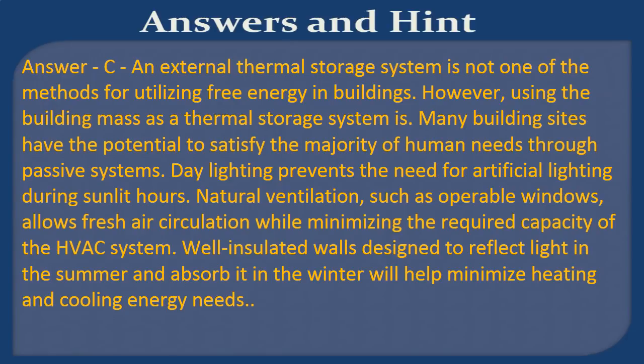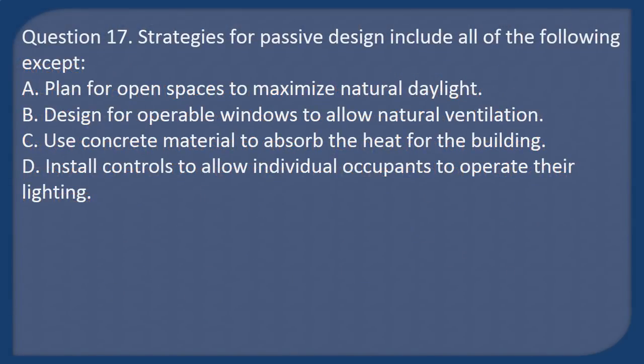Natural ventilation, such as operable windows, allows fresh air circulation while minimizing the required capacity of the HVAC system. Well-insulated walls designed to reflect light in the summer and absorb it in the winter will help minimize heating and cooling energy needs.